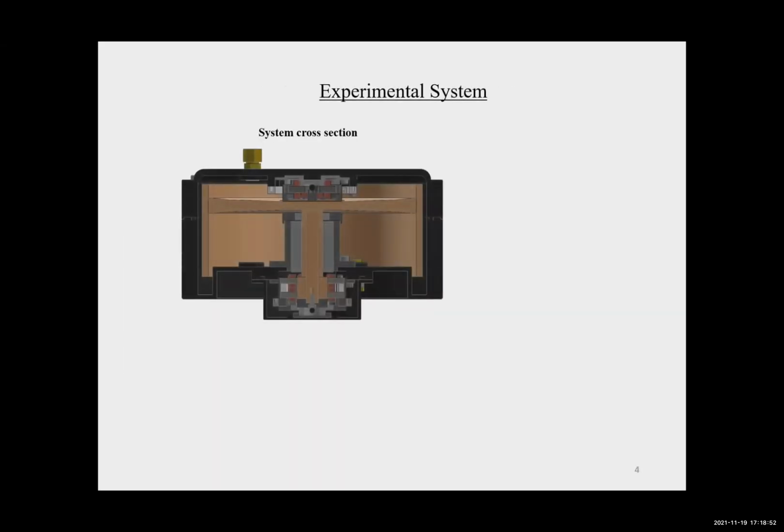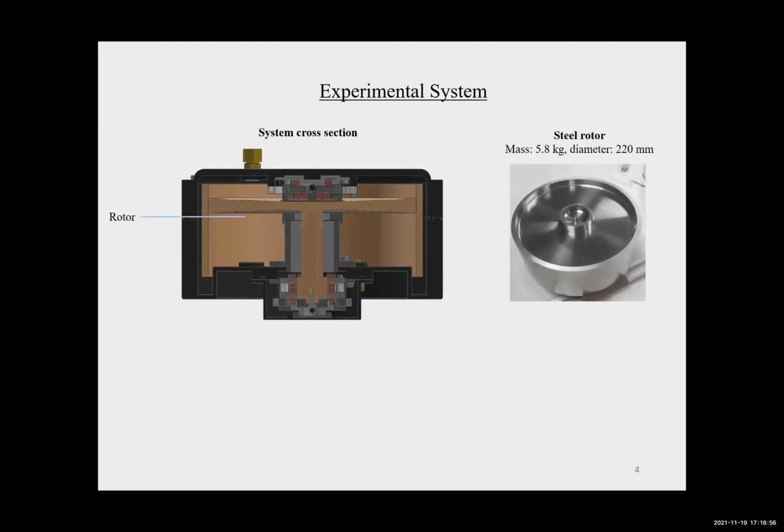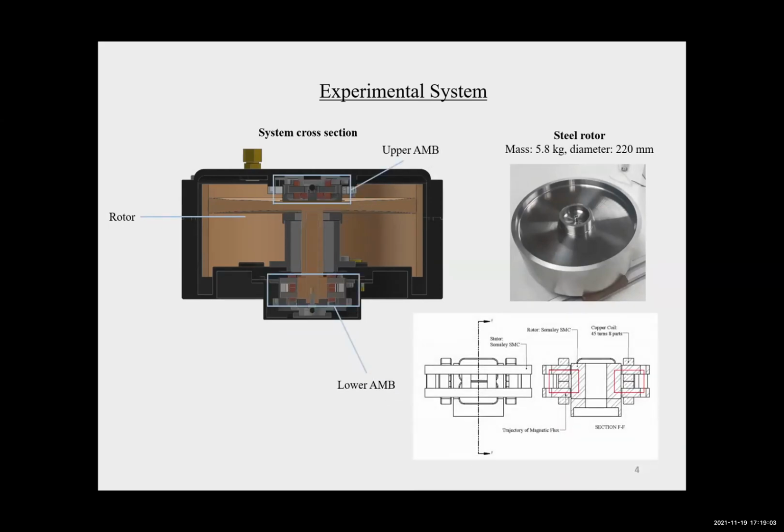The study is based on a small-scale prototype system. The system has a 5.8 kg steel rotor with a diameter of 220 mm. The upper and lower AMB are used for controlling rotor position in the horizontal plane. A permanent magnet touch bearing supports the rotor to levitate in the vertical axis. The system housing is designed for safety and vacuum environment. The components form the rotor dynamic system for controller design.